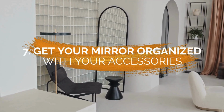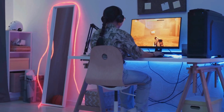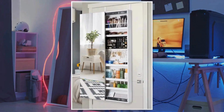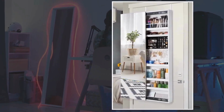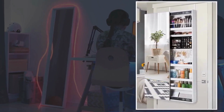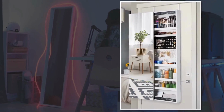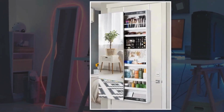7. Get your mirror organized with your accessories. Another multi-purpose that helps you provide more space is a unique storage mirror. Firstly, a standard mirror is a go-to interior designer trick for enlarging a small room. In addition, this type of mirror will save your space since it allows you to store various items, such as your accessories, makeup, perfumes, jewelry, or anything, you name it.